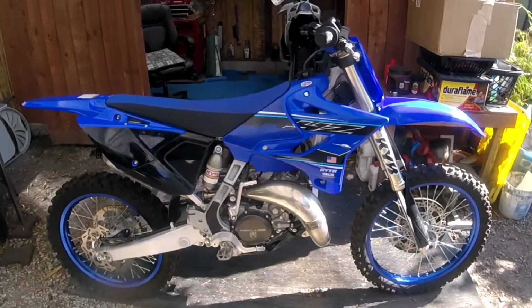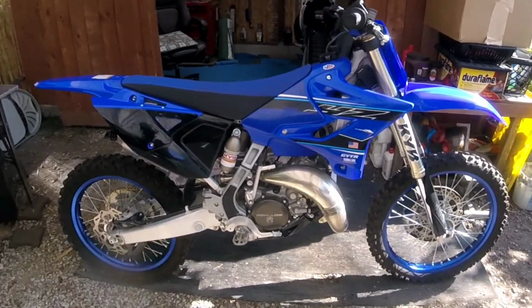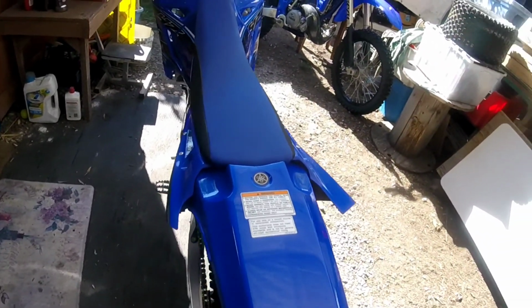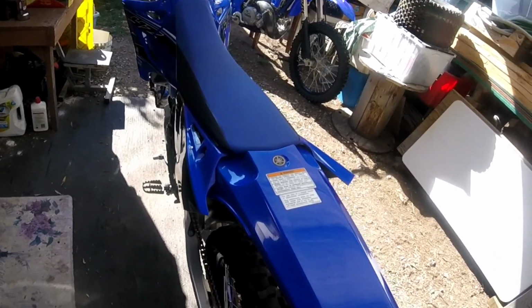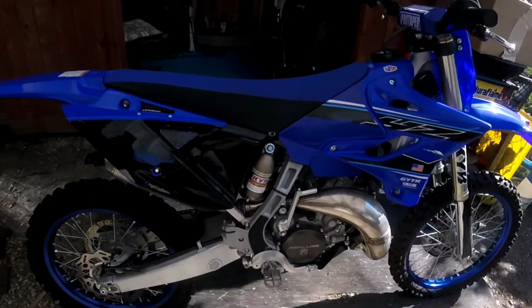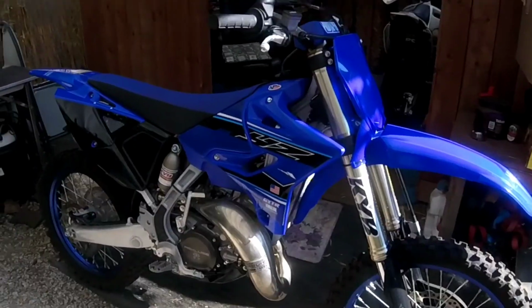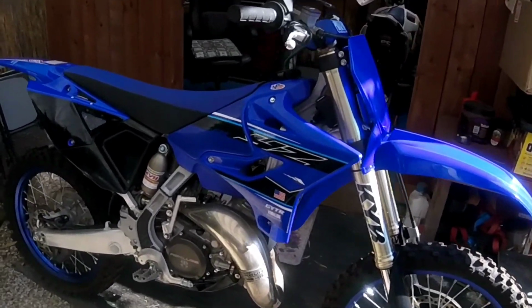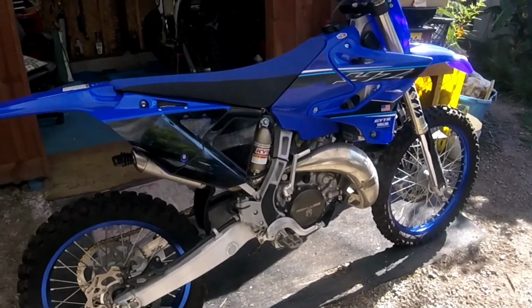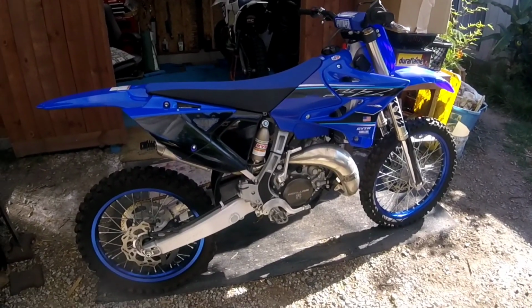We got the 2021 Yamaha YZ125 here. I want to do a dirt bike review. You should buy a YZ125. I think riders moving up from an 85 or a 102 stroke should definitely get a YZ125. Anybody from a beginner all the way up to a pro rider who's just wanting to have fun on a bike. The most affordable full-size dirt bike.